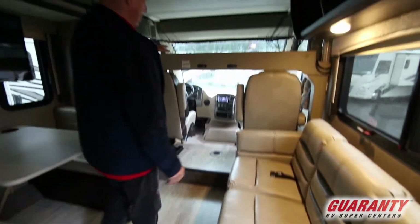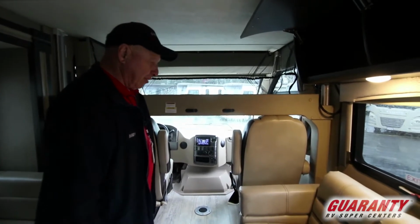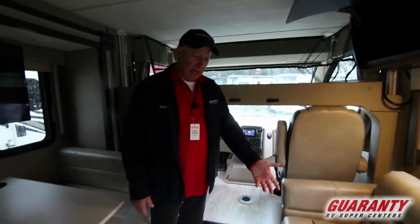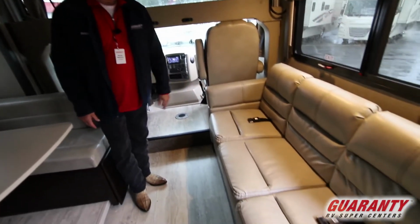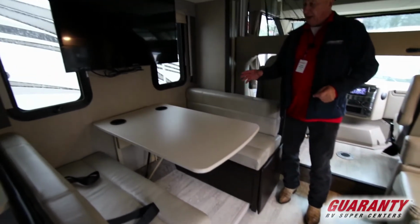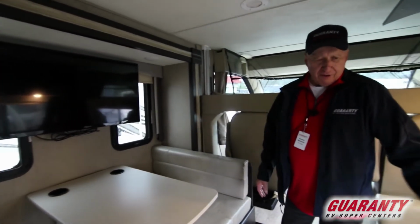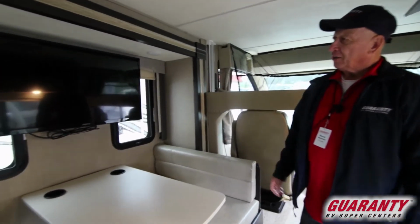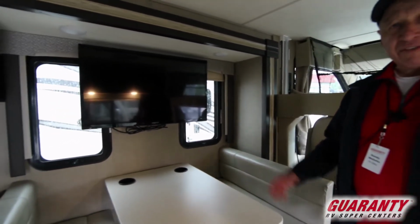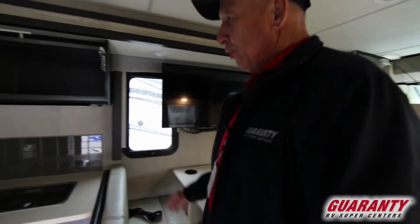As you can see, it has an overhead bed that comes down to the top of the driver's seat and co-pilot seat. You have a sofa that pulls out into a bed. Then across from that, you have a nice big wide dinette booth that makes into a bed. Across from the sofa, you have a 37-inch TV. Very easy to watch. You don't have to crank your head around and look up front. It's just straight across from you.